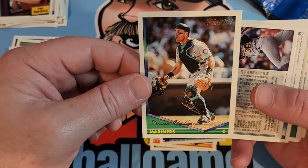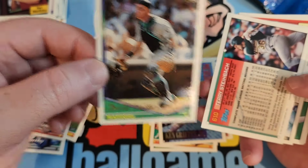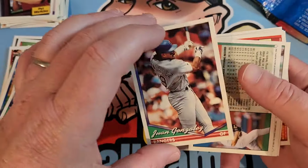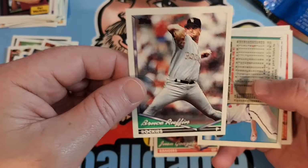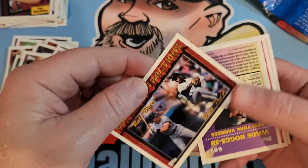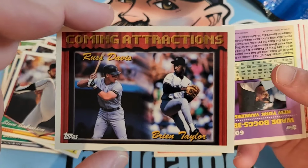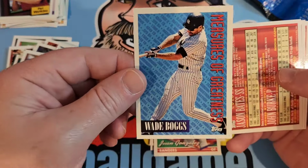Dave Valle, I was a big fan of him as he was a catcher on the Mariners, so I loved the Mariners growing up. Terry Steinbach, Juan Guzman, Rheal Cormier, Bruce Ruffin, Steve Bedrosian, Russ Davis, and Brian Taylor. So this one would have been a huge one before Brian Taylor got into the bar brawl and screwed his shoulder all up. Number one overall draft pick back in the day.